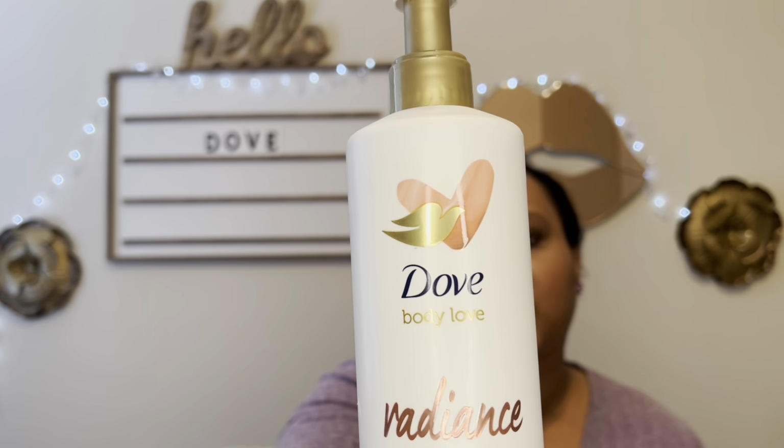Okay, the next one wasn't on my radar to get. This is the Dove Radiance Renew Body Cleanser, Vitamin C Serum Plus Exfoliating Minerals. This says it's Radiance Renew for dull, uneven skin. It hydrates and illuminates for more radiant skin, and the Vitamin C Serum and Exfoliating Minerals brighten and smooth skin and gently buff away dead skin.